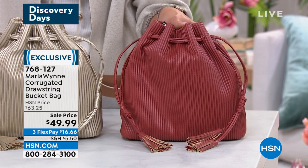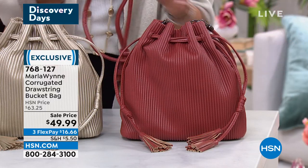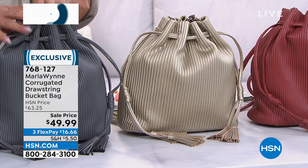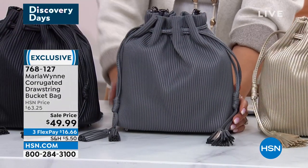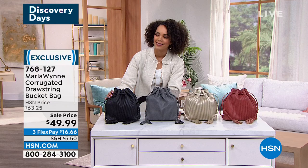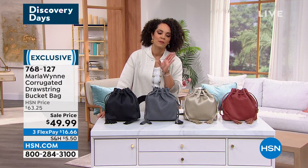This is a Marsala option. And I'll show you the strap on this one that is removable, that you can adjust. Here it is in the metallic option. Here it is in that blue gray. Love that. And then you can't go wrong with the black. 768120 is the item number. Marla, my friend, you have outdone yourself on this bag.